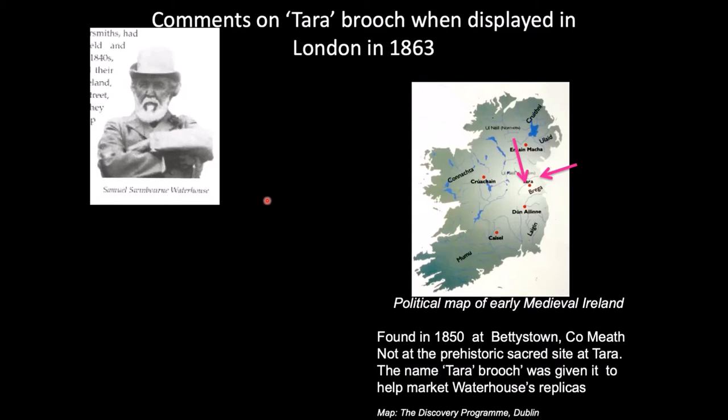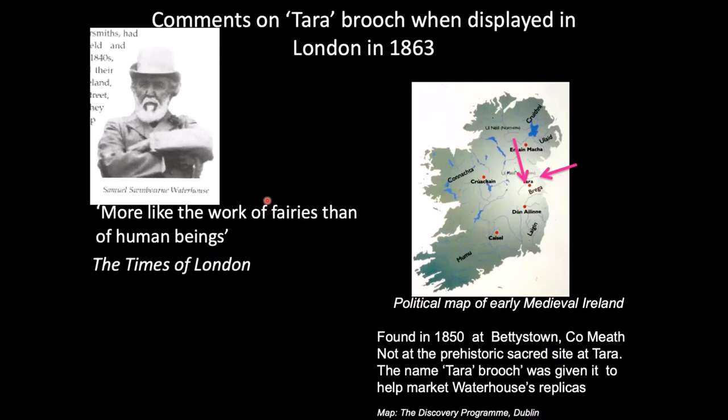So here are some of the comments that were made in 1863 when it was exhibited in London. The Times said that it was more like the work of fairies than of human beings, of course referring to the minute scale of the work on the brooch. And a member of the Castellani family, the great Roman goldsmiths who were famous for making archaeological jewellery, said it had been worth a journey from Italy to see it. And in the rest of this talk, what I'm going to do is show you why these commentators were so impressed by reviewing the various techniques used to manufacture this brooch. But before I do that, I think I should give you a little bit of background.